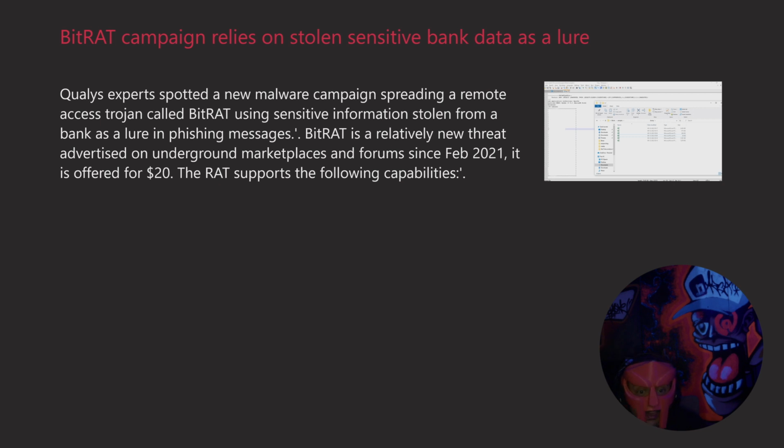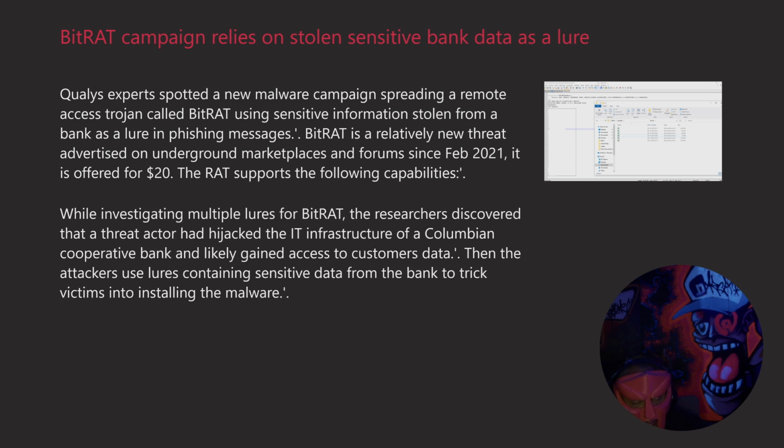Qualys experts spotted a new malware campaign spreading a remote access trojan called BitRAT using sensitive information stolen from a bank as a lure in phishing messages. BitRAT is a relatively new threat advertised on underground marketplaces and forums since February 2021. It is offered for $20. The RAT supports a list of capabilities. Of course, it's exfiltrating data.